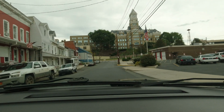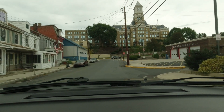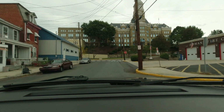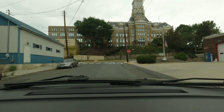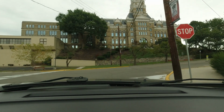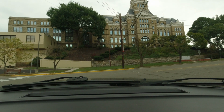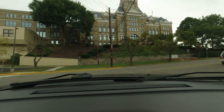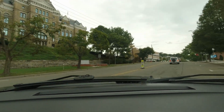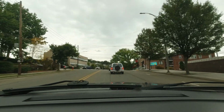Yeah, check out that building up on the hill there. Don't know what that is offhand, but Schuylkill County Prison. I think it's near the prison. Yeah, Laurel Boulevard. This is where the prison's around here somewhere. Go this way. It's definitely up. Take a left up here then? Maybe.